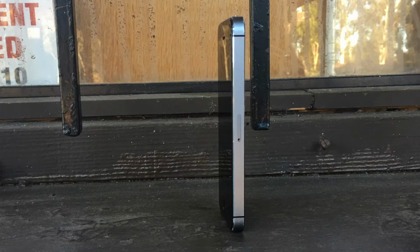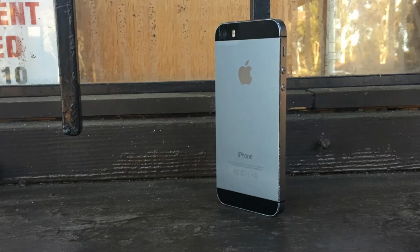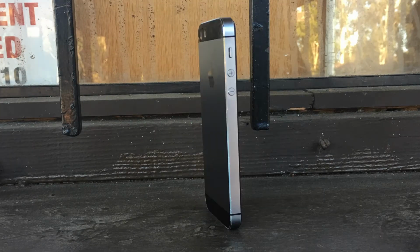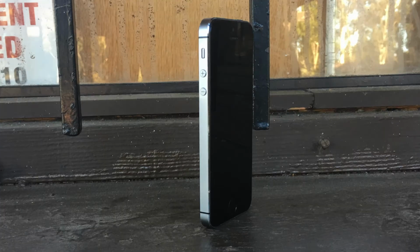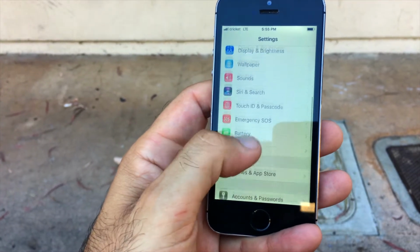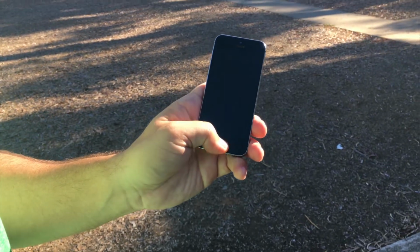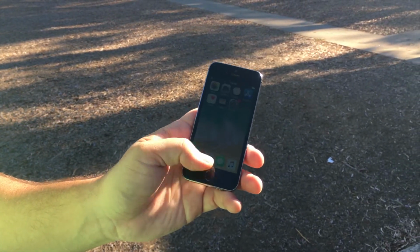Let's examine the exterior of the 5S. Personally, I still really like the exterior of this device. The 4-inch glass screen is still elegant, and this metal back really makes this phone feel modern. Being only 4 inches though, this phone sports the lowest resolution of any modern iPhone. Of course, this was a Retina display, and even today, it still has wonderful color reproduction.